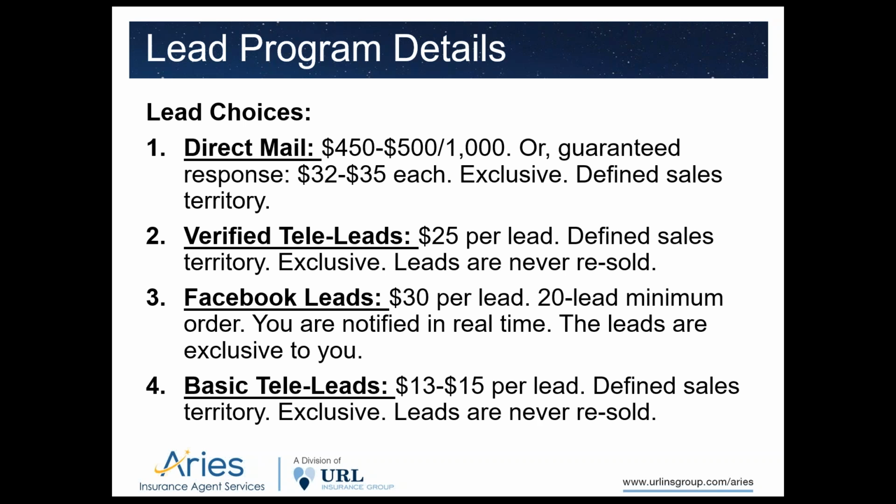We also have internet search leads. I don't have anybody participating in those leads at the moment. Those are about $35 a piece, and you have to give a 1-month commitment. Any leads that come in through Google and Bing, you're on the hook for paying for that. But I don't have anybody participating in that.